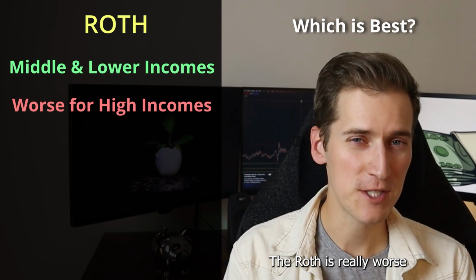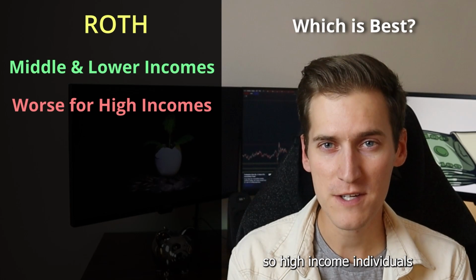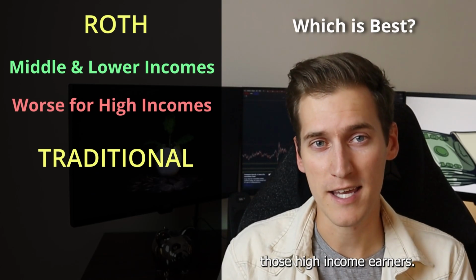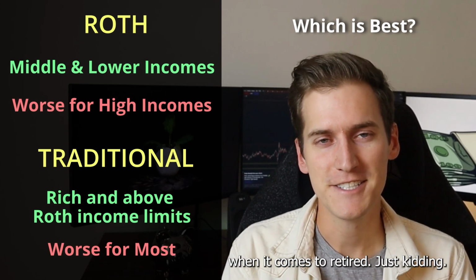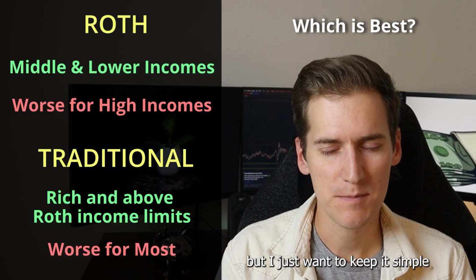The Roth is going to be worse for high income earners. There are income limits, so high income individuals just simply won't be able to contribute if they are above the limits. A traditional 401k is going to benefit those high income earners. Also, it will benefit people who are rich right now, but plan on being poor when it comes to retire. Just kidding. Yes, there are some other benefits, but I just want to keep it simple and keep to the main points.